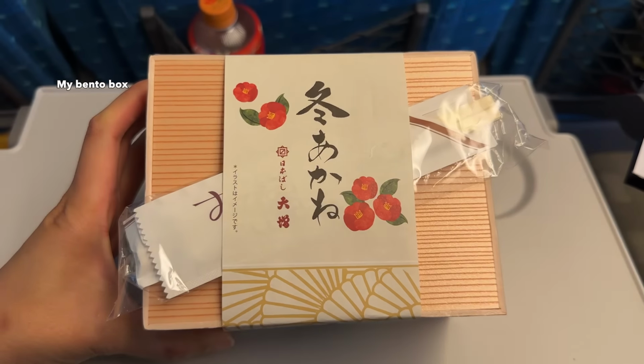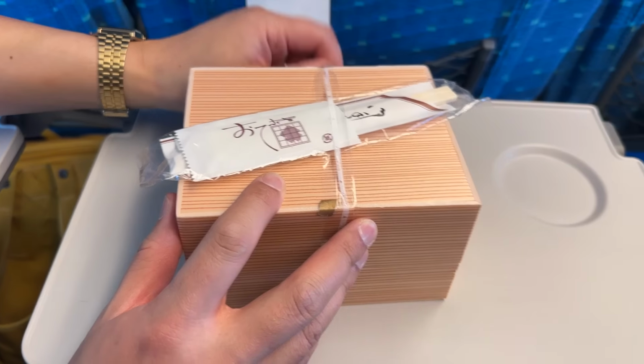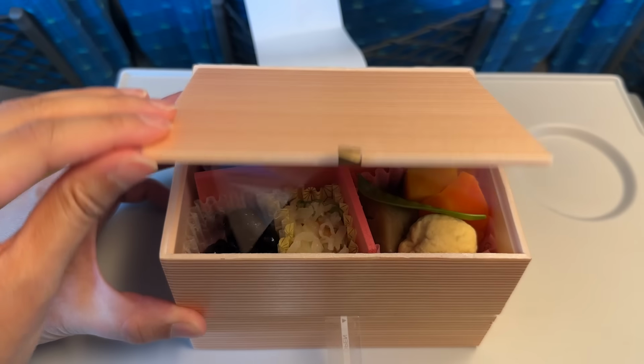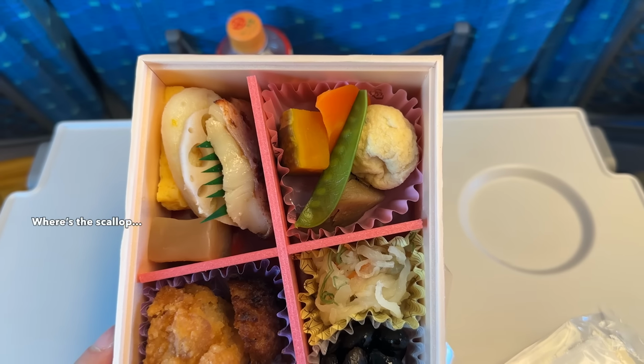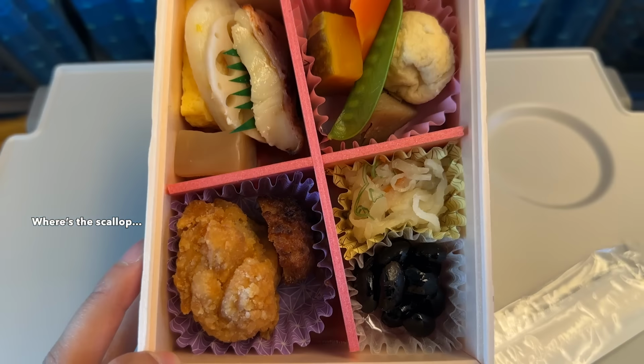I went for a scallop bento box. Hehe, it's a double decker. I thought I'd be getting more scallop, but the rest was pretty good. I wish I knew the black beans were gonna be dessert though, cause it caught me off guard.